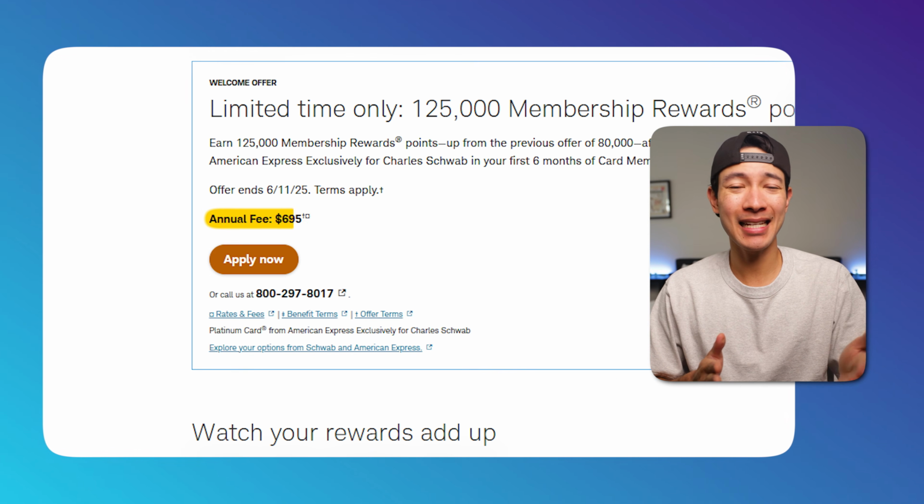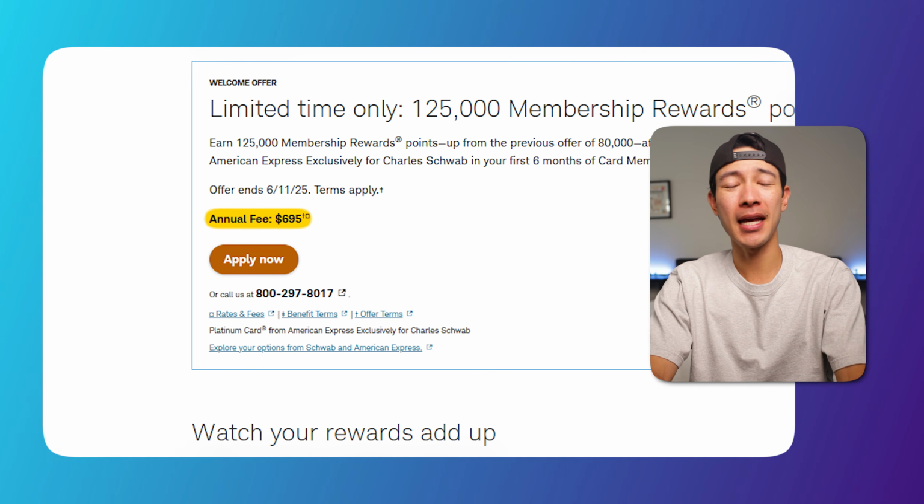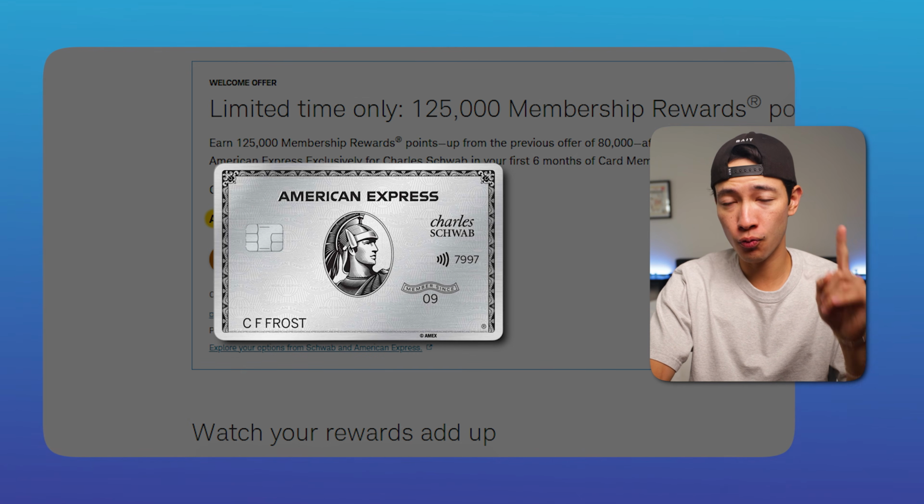Then the last and final cashback option, which is actually cashback, is to use the Charles Schwab workaround. Now here's the only true cashback option, as I just mentioned, but it's hidden behind a paywall. In order for this to work, you will need the $695 annual fee Amex Platinum Charles Schwab version.